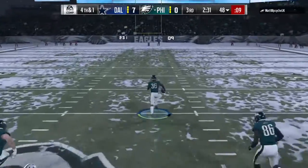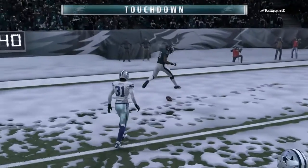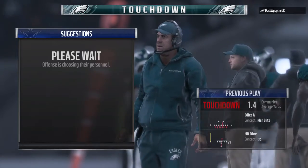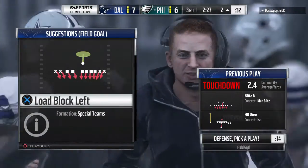Now a handoff here to his running back. Jay's gonna go. Touchdown, Philadelphia. Jay, 52 yards. And the Eagles are within an extra point of tying this thing up.